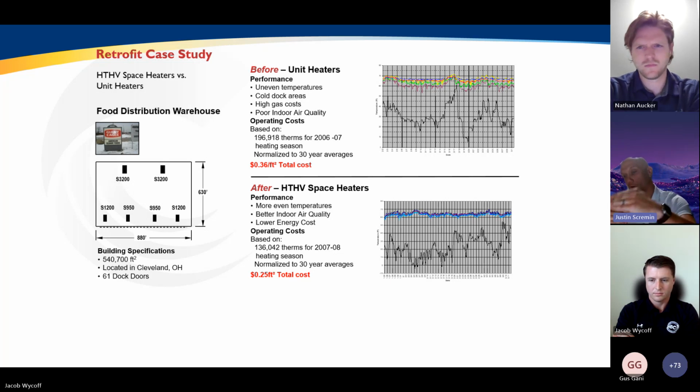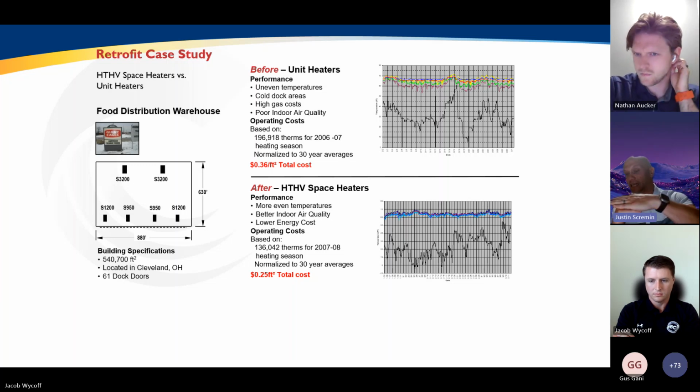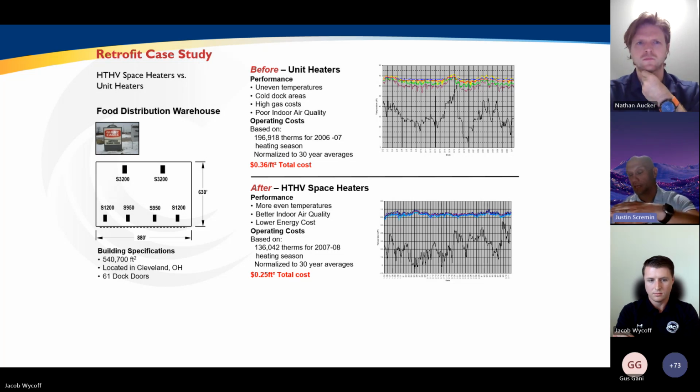That's because they may be running through one of those wide color band areas where you have a 20-degree differential. So what we want to do is tighten that up. As you can see, all those blue and purple lines are all hovering around 65 degrees Fahrenheit. What that means is this is a more comfortable building for the employees and the occupants to be in.